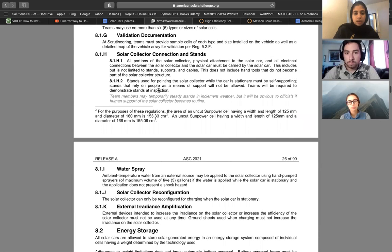You guys could read over this part. It's about all portions of solar collector physical attachment to the solar car. This is how we are connecting them to the battery and all the supported cables, and whether it's done in a correct and safe standard.